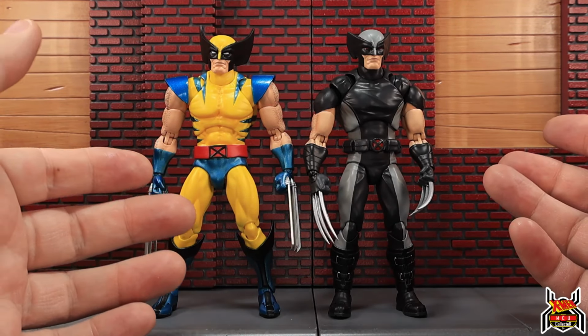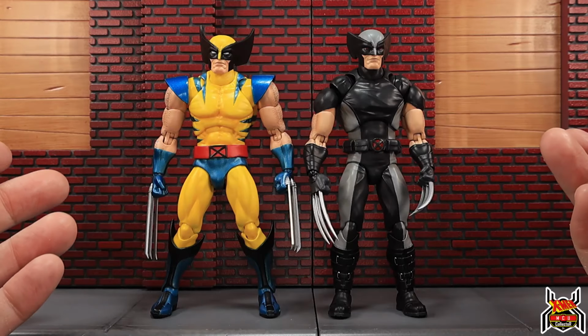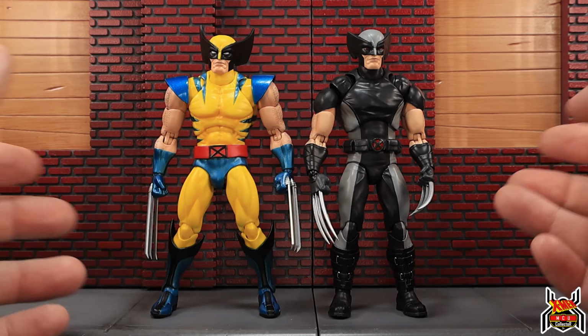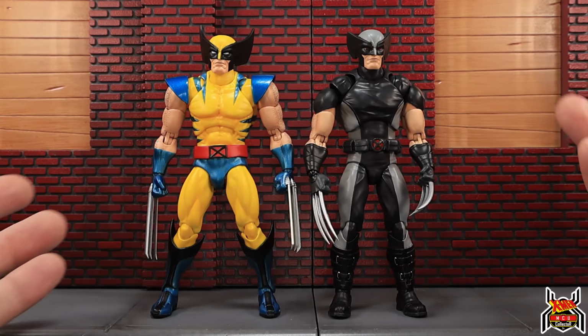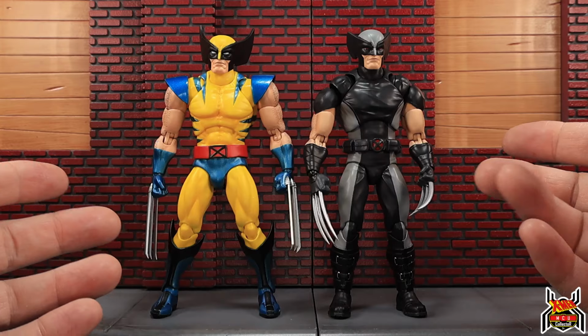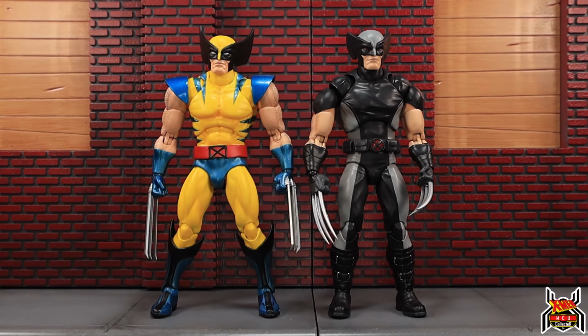It's on the way from Big Bad Toy Store. Carnage I never had, so I got that reissue coming. I heard Gambit had one at one time. Hopefully they do another one. But again, I'm going to be all in on all these Mafex comic figures at this point, I think. So hopefully we get some more. But let's see some other side-by-side comparisons.